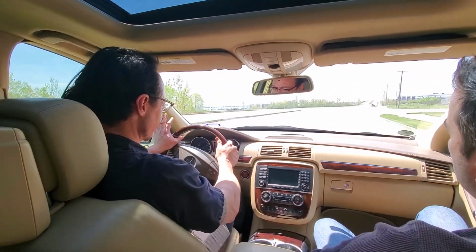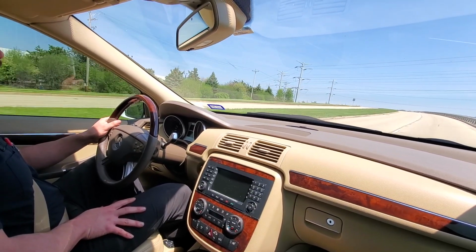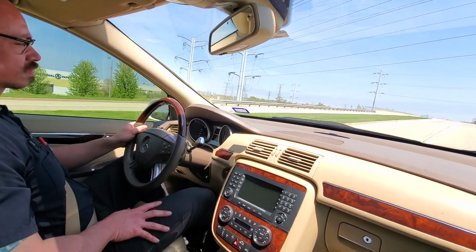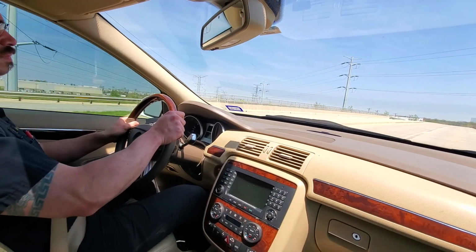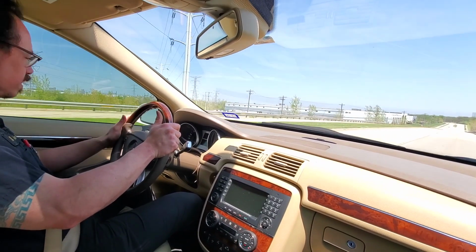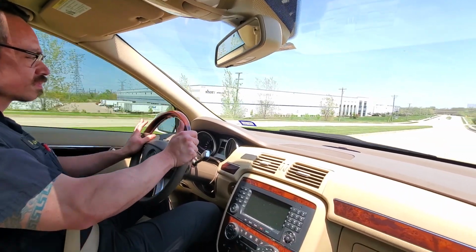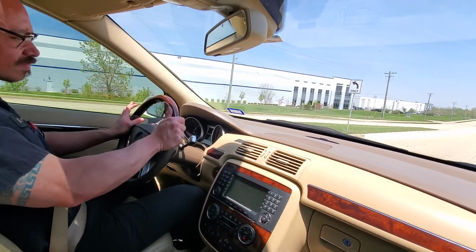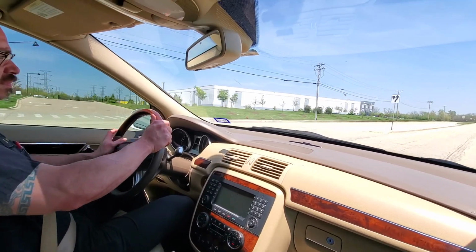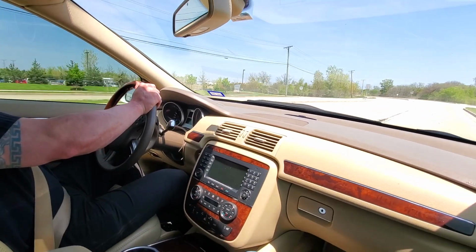Unloading it. So this is the noise that we're hearing. It's kind of a howling, humming noise. Sounds like it's coming from the front end. Hard to tell exactly what side. Noise. No noise. Noise. No noise. So as soon as he steers the car to the left, we don't hear any noise at all.